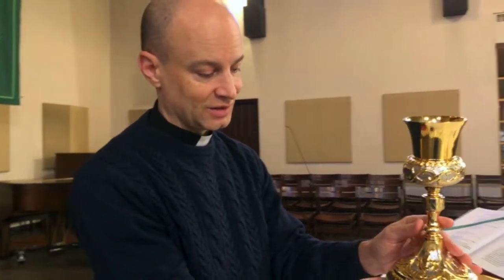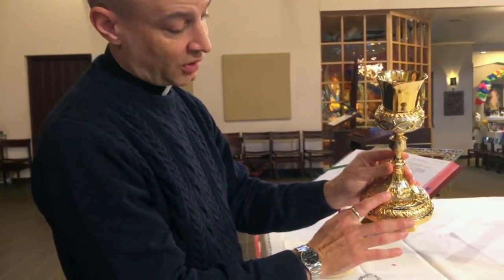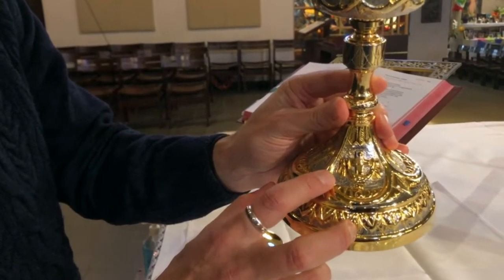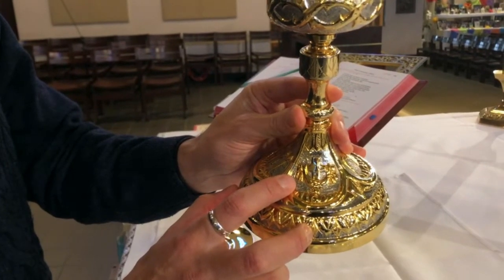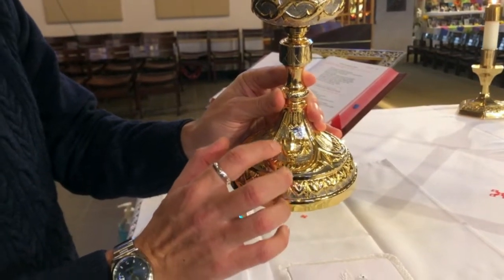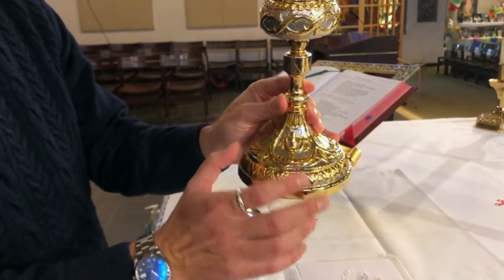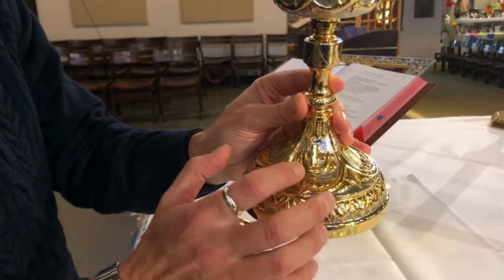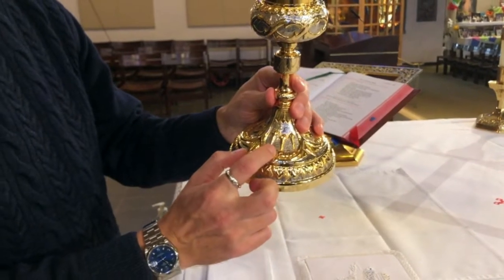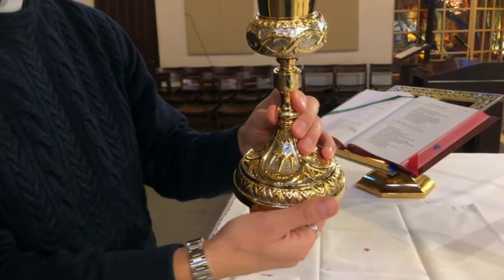A few more details that remind us of the passion. We have here the cross with the cloth that we usually use for the symbol of the resurrection, that after Jesus died on the cross, he was raised from the dead. And so on Easter, usually you put that cloth over the cross to remind us of the cloth that covered Jesus when he was buried and that he has risen from the dead. On this side, we have the nails that were used to nail Jesus's hands and feet to the cross.